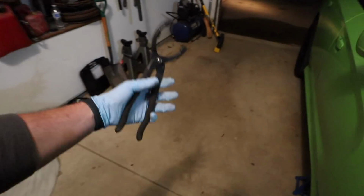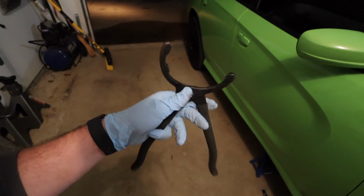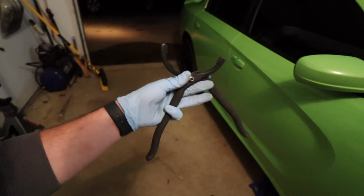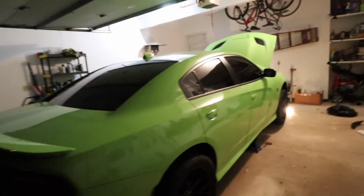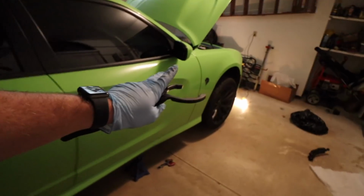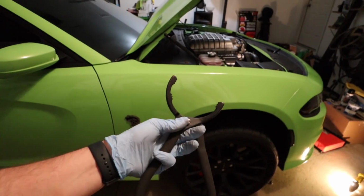I can tell you guys one thing. I can promise you, you will never not find a time where oil filter wrench pliers will not come in handy. My Cummins, I think before Daytona, that filter was dead stuck on there. Same thing with this. I can't really budge it with my hand. So what we're gonna do, bring out the oil filter pliers, and we'll have ourselves a day.